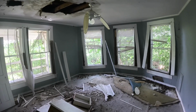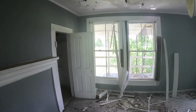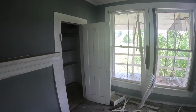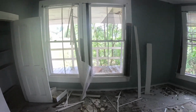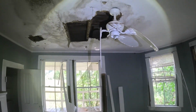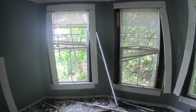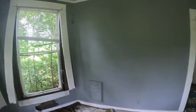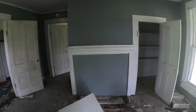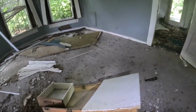This is actually a really cool room right here. I like it. This must have been a really nice house to live in a while ago. I'd say this house has been abandoned for 10 years, or maybe 15. Less than 10 or 15. It's really chill. From the look of that closet right there, there's probably nothing in there. Yeah, empty, except for two clothes hangers. Not surprised.